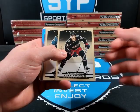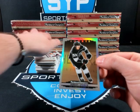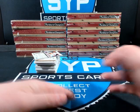Blackenberg, rookie. Ratcliffe and Jordan Spence. Gold rainbow for the LA Kings. I believe those are pretty tough. I think those are tough. That one's going to Chuck. Jordan Spence, gold rainbow. That one, I mean, these cards look gorgeous. Gold rainbow. I'm sure Macker will give me the odds there in a sec.